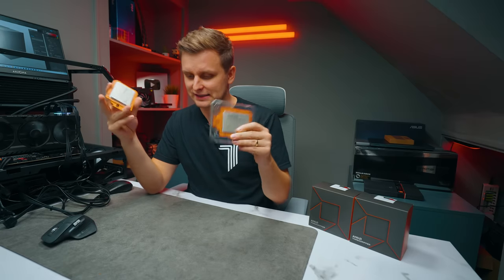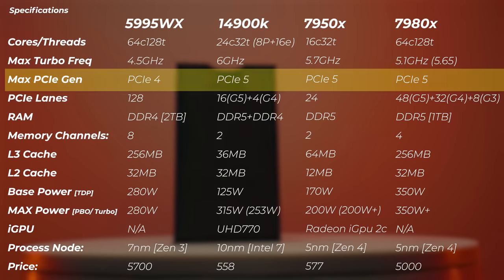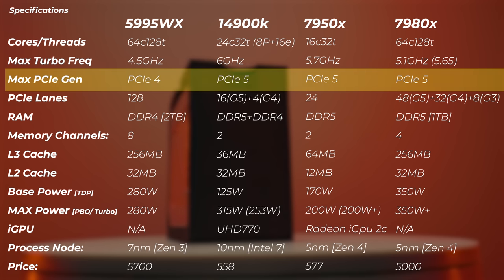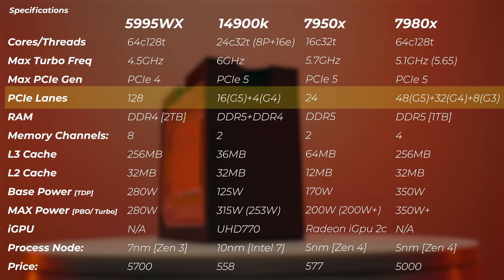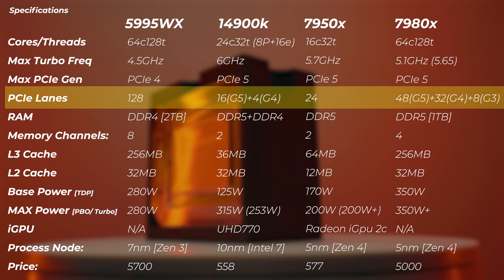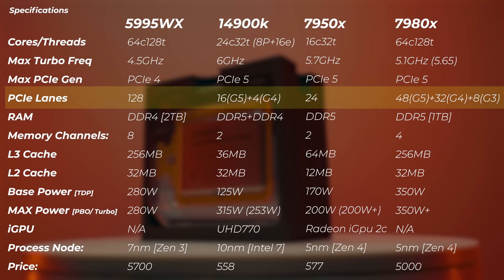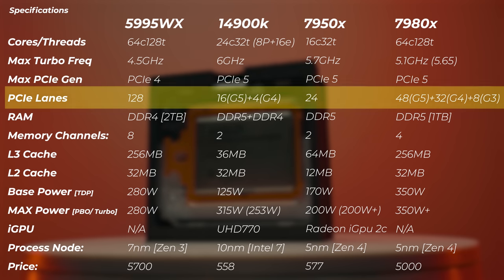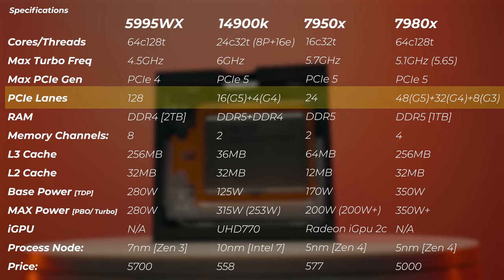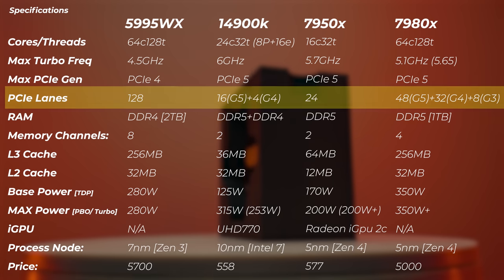That's absolutely insane. Moving on to PCIe lanes, it supports PCIe Gen 5 now, not PCIe Gen 4, which the previous generation only supported. And in terms of the PCIe lanes, it's got a bit of a mixed bag of all sorts of PCIe lanes. It's got 48 lanes of Gen 5, 32 lanes of Gen 4 and an extra bonus 8 lanes of Gen 3 on the CPU. Compare it to the 5995WX, the Pro platform from the previous generation, which only had 128 Gen 4 PCIe lanes.